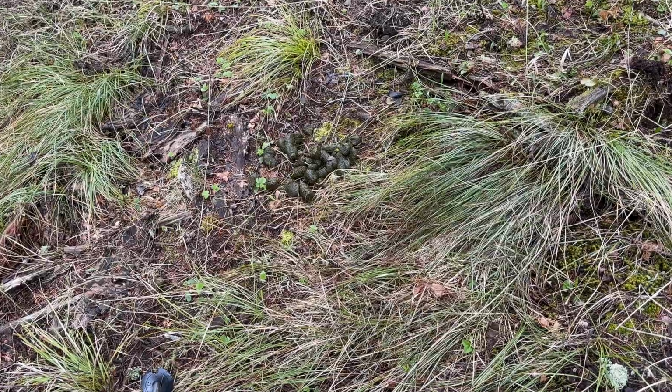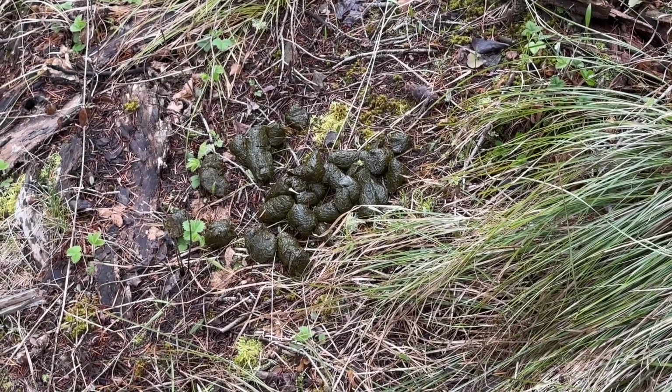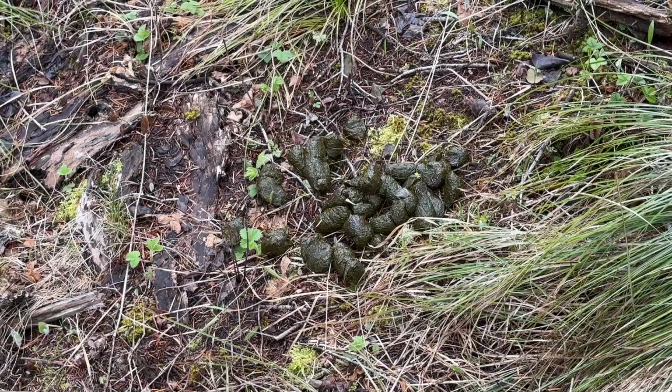Look what we have here. Some really fresh bear scat. Pretty green. It's because they're eating a lot of plant material at this time of the year. So I'll have to keep my eye out.